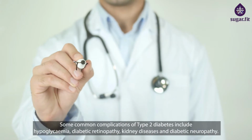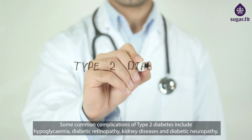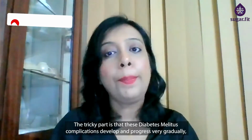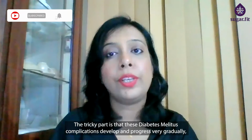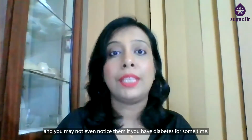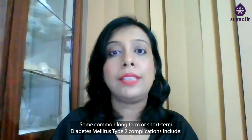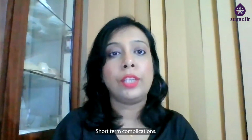Some common complications of type 2 diabetes include hypoglycemia, diabetic retinopathy, kidney diseases, and diabetic neuropathy. The tricky part is that these diabetes mellitus complications develop and progress very gradually, and you may not even notice them if you have diabetes for some time. Some common long-term or short-term diabetes mellitus type 2 complications include short-term complications.